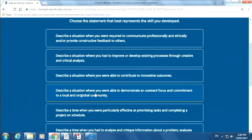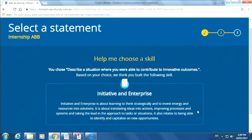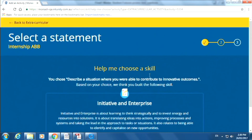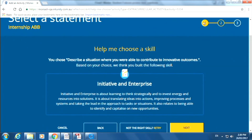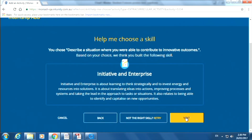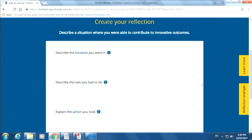Let's say this one describes a situation where you were able to contribute to innovative outcomes. You press on that one, go next, and then the system says you might be reflecting on this skill here, initiative and enterprise. If you think, yeah, that's exactly the skill I want to reflect on, you go next. You can also see up here the progress you're making. So one more step to go, you go next. Also, if you're not happy with this skill, then you just go, try again, and you can add another skill. All right.